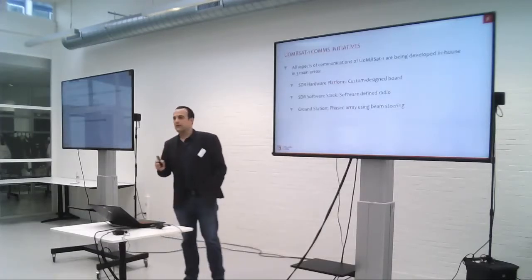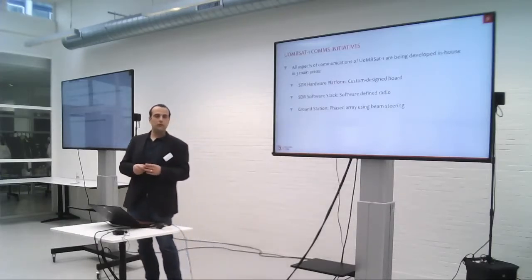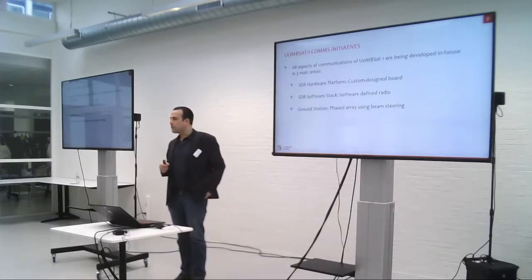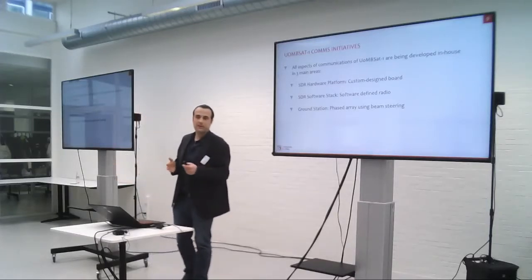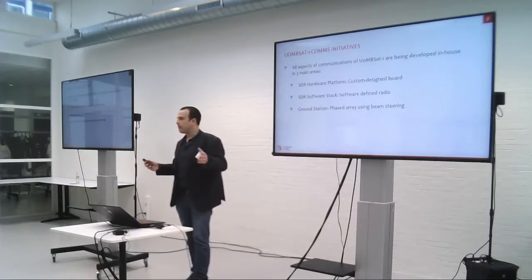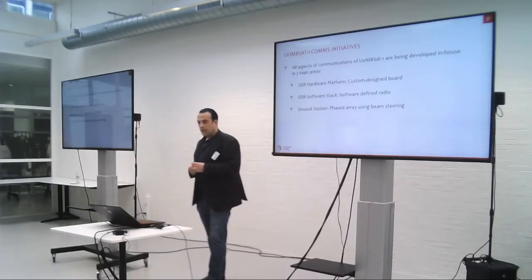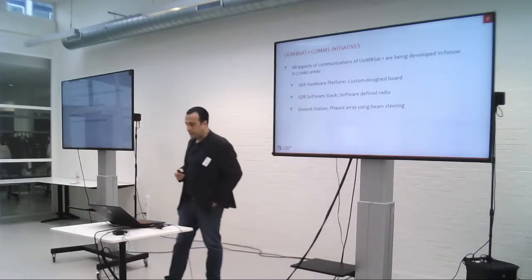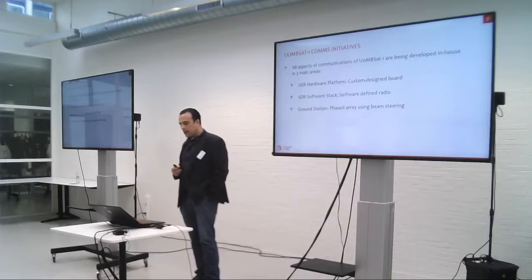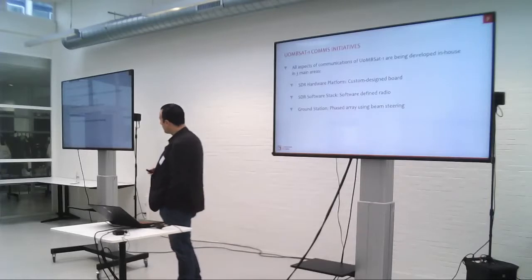In terms of communications, there are a number of things being done. Practically everything is being designed in-house, including attitude determination and control, but I'm going to focus more on the communications. We have three main areas, basically three students working on different areas, including myself. The first is developing an SDR hardware platform with a custom design board. The second is designing an SDR software stack. The third area, which is my responsibility, is building a ground station with a phased array using beam steering.